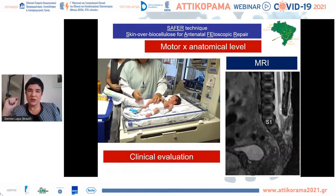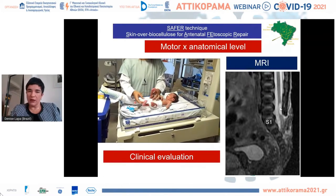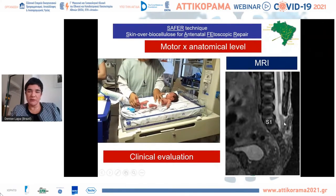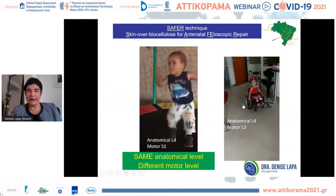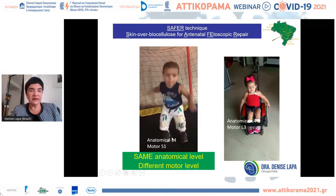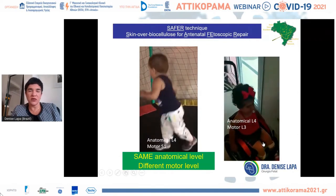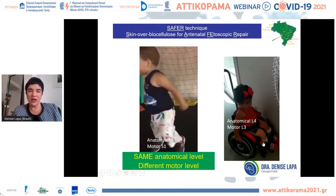Also, we used the anatomical level, as it was used in the MOMS trial, to determine the inclusion criteria for surgery. Unfortunately, the anatomical level does not always correspond to the clinical level. So, once we gained experience, we were struck by two babies having the absolute same anatomical level and completely different motor levels. So, how is that possible, and how can we deal with this anatomical concept that everyone has, but we are seeing it's not like that?